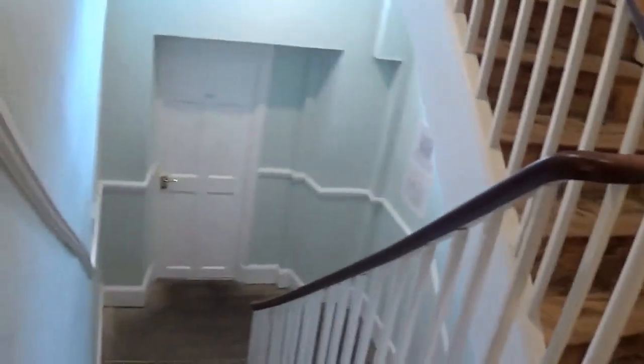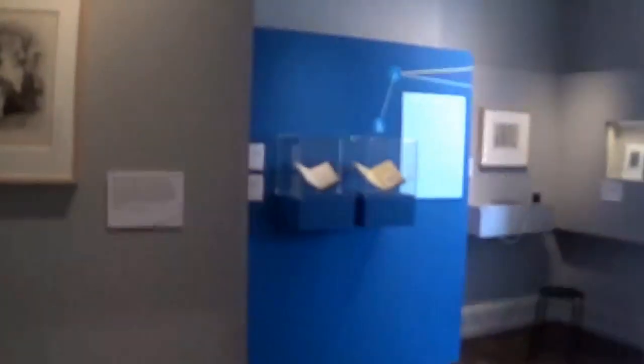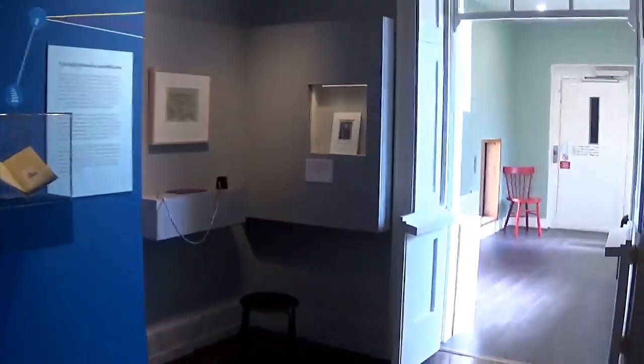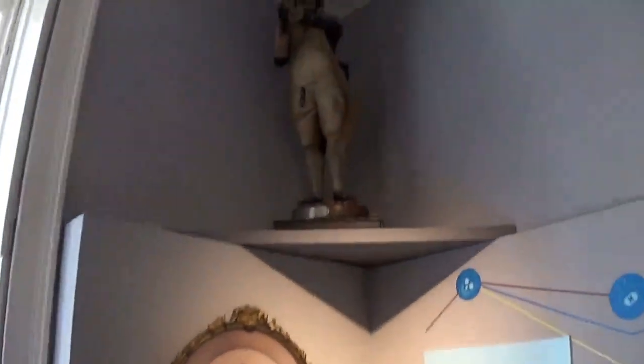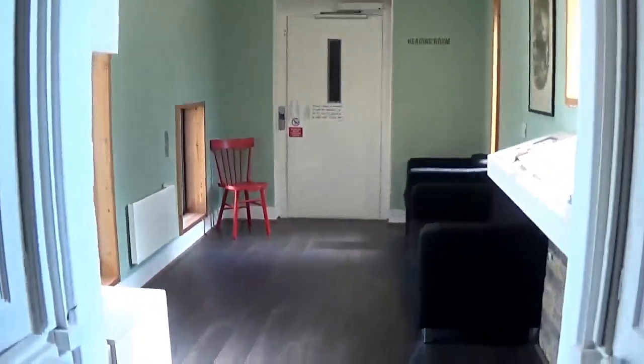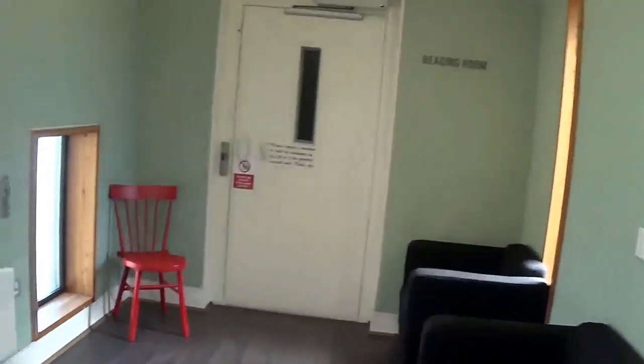Oh, there's another set of stairs there. I'll check them out in a minute. I'm not sure what's down there. Right, so we can't go that way, so let's go back this way. Oh, I love those floors. I love floors that creak. It's so cool. Wow, this is like a new bit of something.